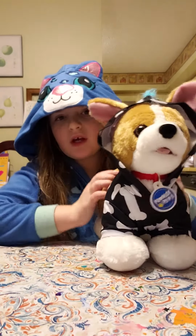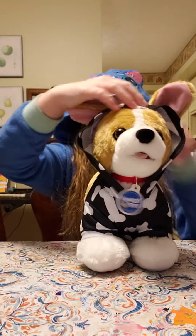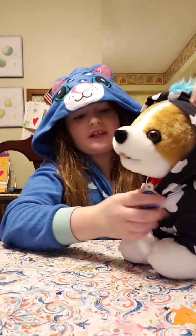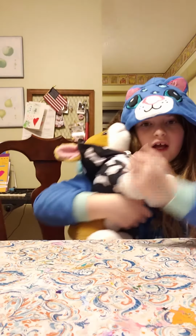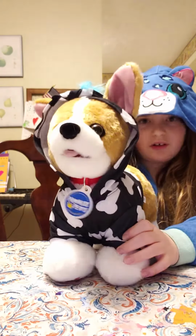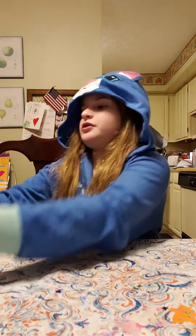I don't know. But, he has a little mohawk. His tongue sticking out. I really like him. His name is Tavion. It is on his tag. I don't know if you can see that. But his name is Tavion. I love him so much. And I have a little wish inside him and a little heart. He can't say anything. He doesn't smell like anything. But now you can add scents, which is crazy.